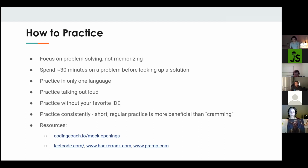That being said, Pramp is useful because it can be good to have that kind of live interaction and practice being nervous, basically. And then, of course, LeetCode and HackerRank.